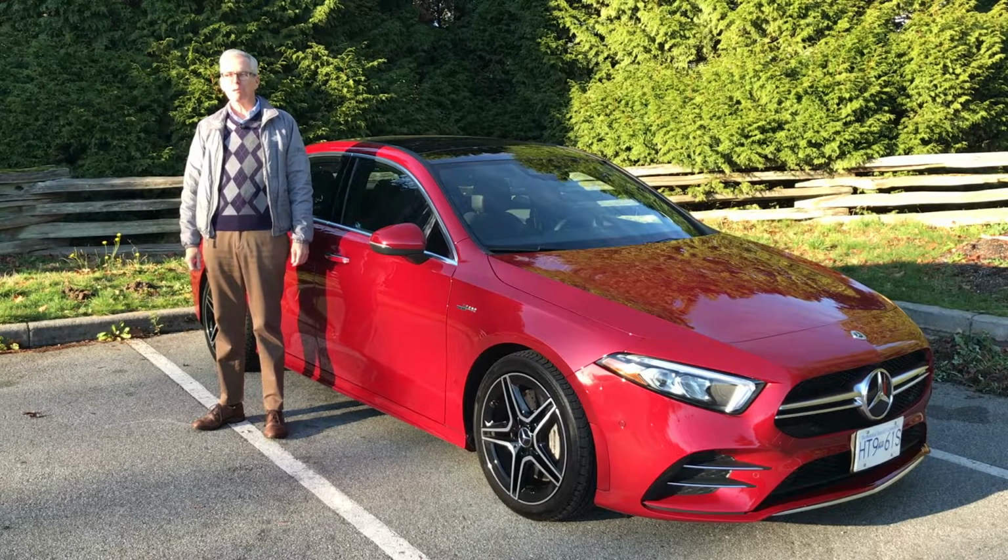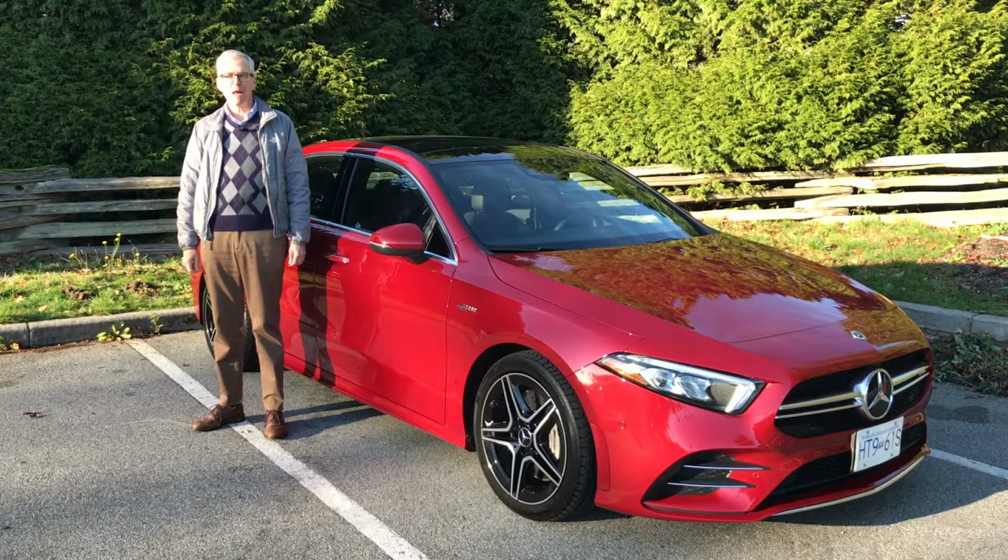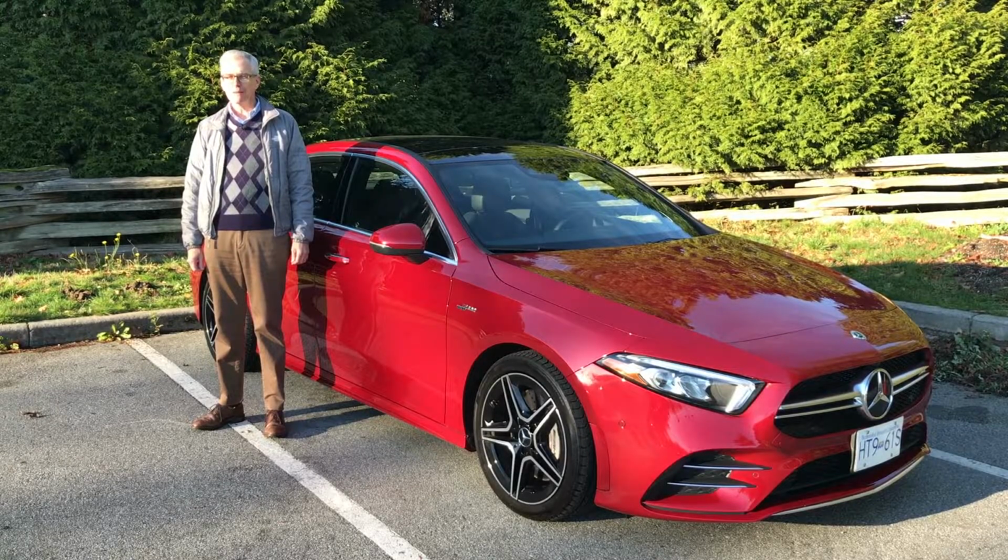That's our look at the 2021 Mercedes-AMG A35. Quite a fun little car.